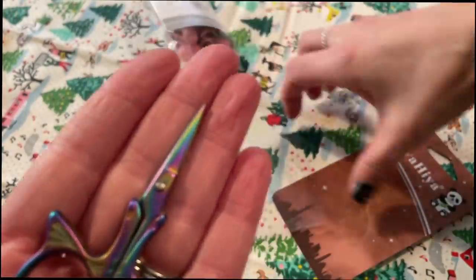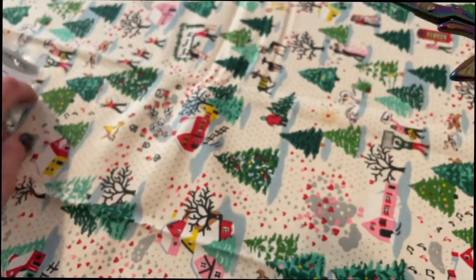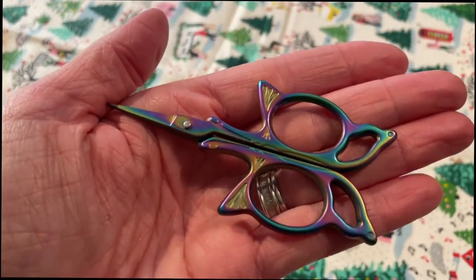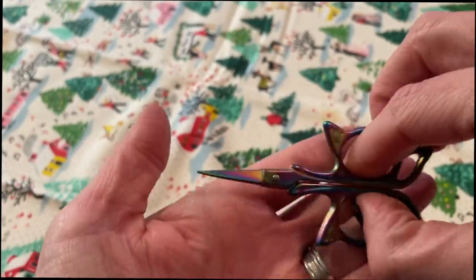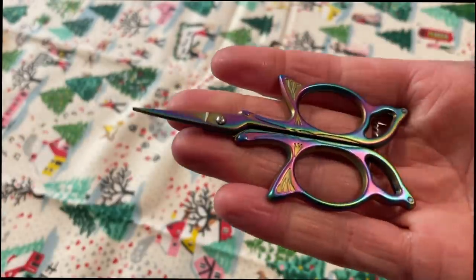Let me move that out of the way. I think the camera's getting confused with the busy new tablecloth. They're really pretty, aren't they? Can never have too many scissors.